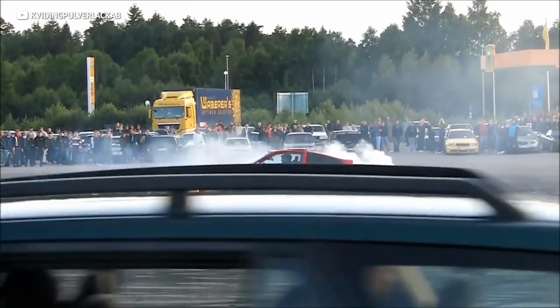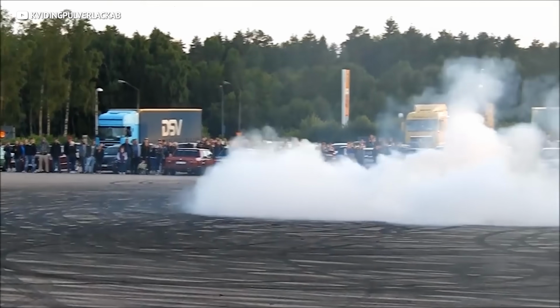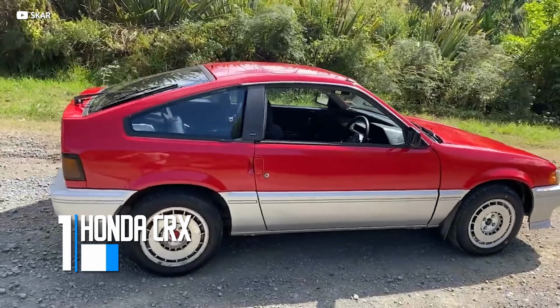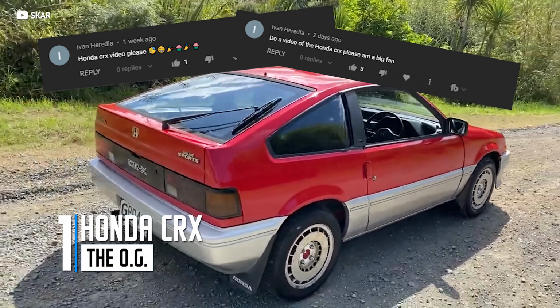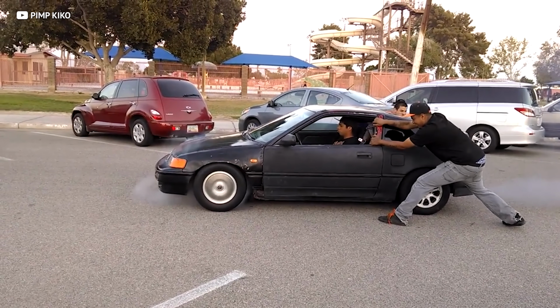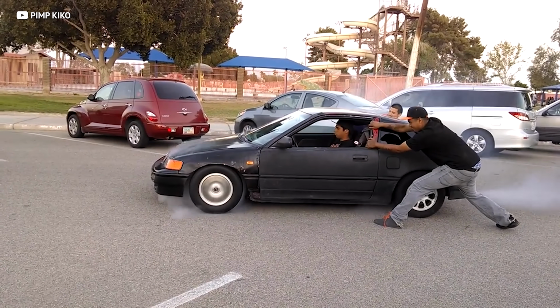And we're gonna start strong with this one, with one of the most fun, fast, and cheap little hatchbacks ever made, the Honda CRX. Yes, this is for you, Ivan. I have seen all of those comments you left. And you're right, the CRX is just an all-around fantastic car. Yes, the CRX is not technically a hatchback, but we're gonna let that slide.